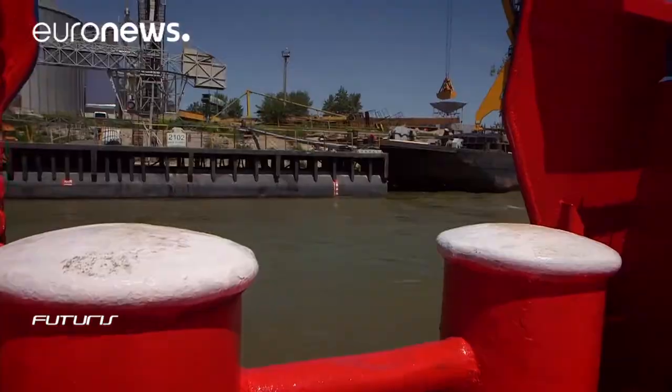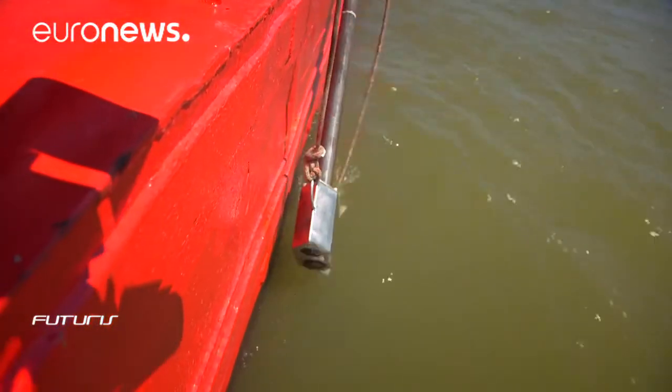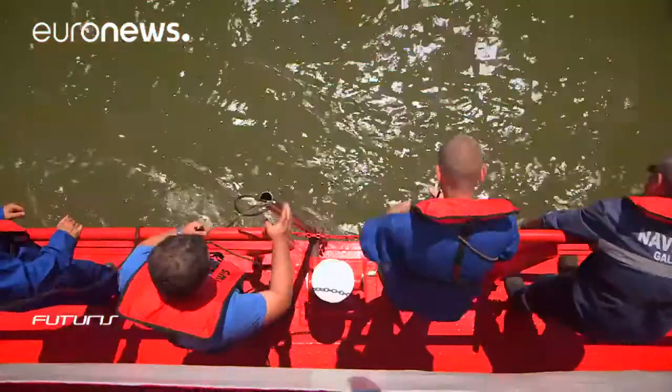Another way to make ships greener and cheaper to operate is simply to burn less fuel. Researchers are using these hydrographical sensors to find out how to make the vessels more energy efficient.